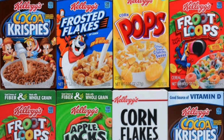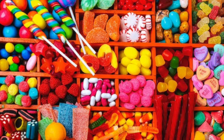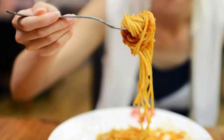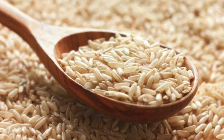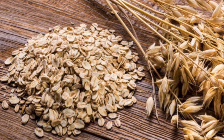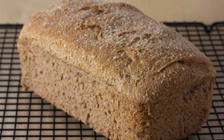Examples include cereals, white bread, pastries, pasta, sweets, etc. And it's not that you can never eat these foods again, but stick to more whole, natural sources of carbs like sweet potatoes, brown rice, oatmeal, etc. When it comes to breakfast cereals, get whole grain cereals or all bran cereals. For bread, you want to go for whole wheat breads.